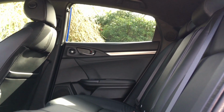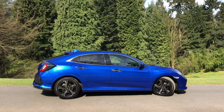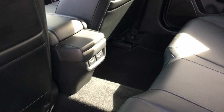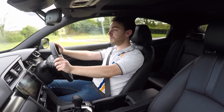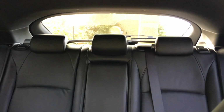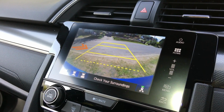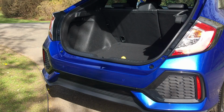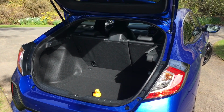The three rear occupants of this car do lose out a little on headroom thanks to the sloping roofline of this car. However, those with gangly legs will be perfectly accommodated as there's plenty of legroom. And in prestige trim, those leather seats back there are heated also. A gripe with the 9th generation Civic was rear visibility, and in this car I have to say it is improved. Boot space is a class-leading 478 litres with the addition of underfloor storage.